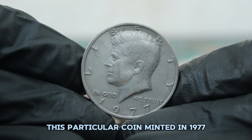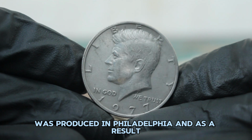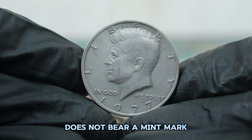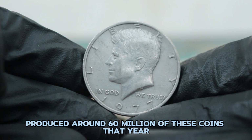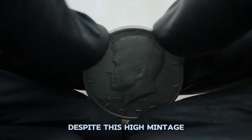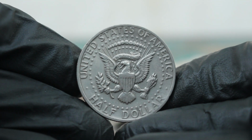This particular coin, minted in 1977, was produced in Philadelphia and, as a result, does not bear a mint mark. The Philadelphia Mint produced around 60 million of these coins that year. Despite this high mintage, certain factors can influence the value significantly.